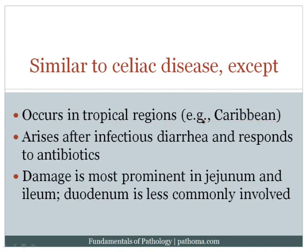Number two, it arises after infectious diarrhea. So you clearly have an infection, and then the patient develops this tropical sprue. And it also responds to antibiotics, indicating that it's being driven by this infectious agent. But here's the super high yield point that I want to make, and that is that in tropical sprue, the damage is more in the jejunum and the ileum, whereas in celiac disease, the damage was more in the duodenum. But the duodenum is less commonly involved in tropical sprue. So the predominant disease is in the jejunum and the ileum.